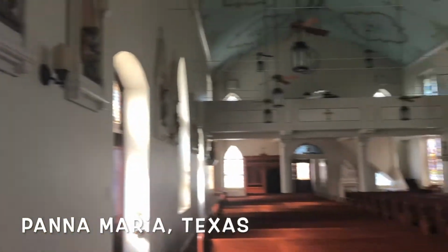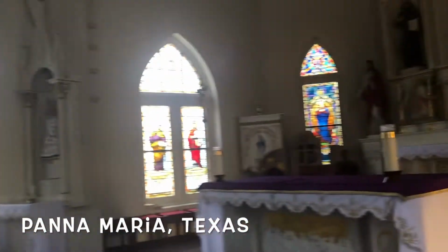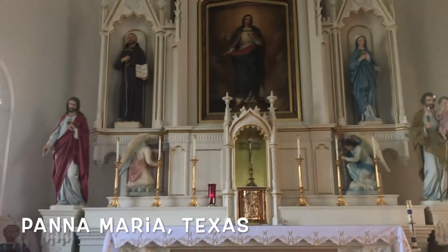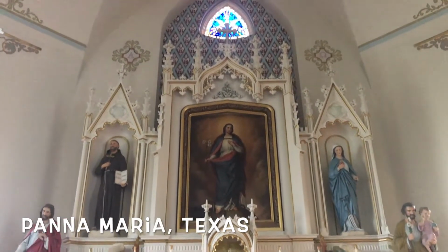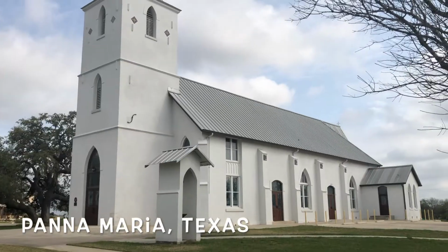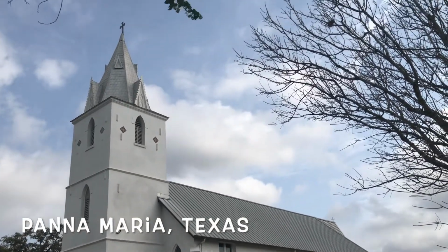It's sort of out in the middle of nowhere. I mean, Panna Maria really isn't a town anymore. It's more like a ghost town. But the church is pretty well kept. It was a pretty cool stop, temperature-wise, after a day of driving around. Like I said, more stained glass windows. For it being in the middle of nowhere, this church is pretty well maintained.